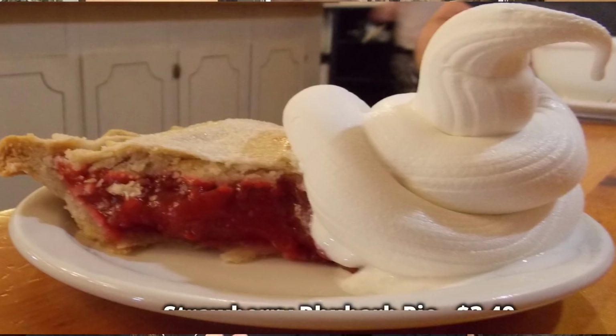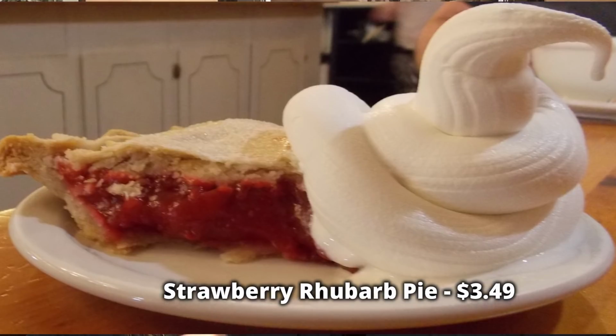But that beef and noodles were good. It was good. I'm not a noodle girl unless it's spaghetti, but those noodles were good. They weren't mushy. They were just right. And then for dessert, we had the strawberry rhubarb pie.